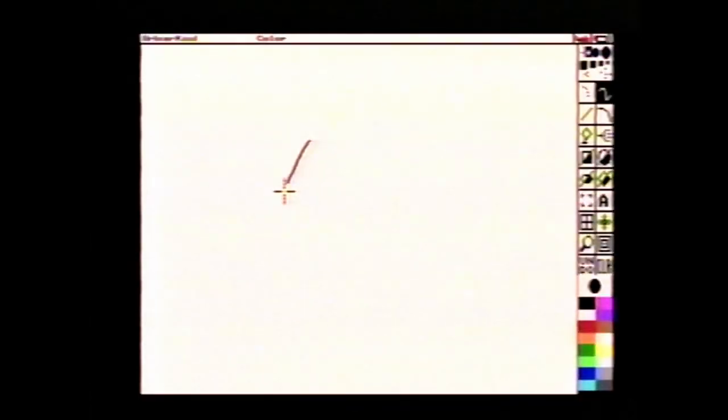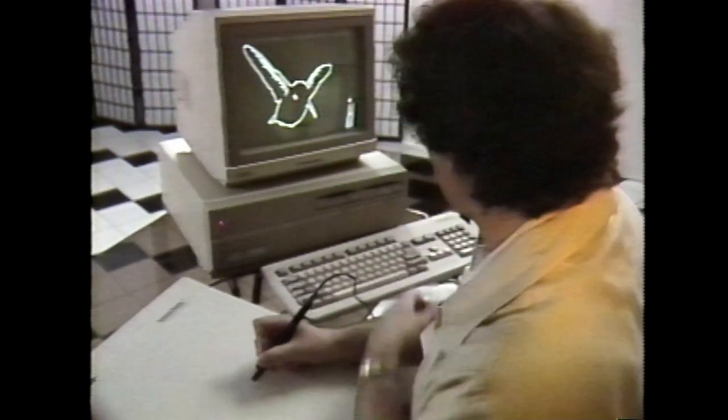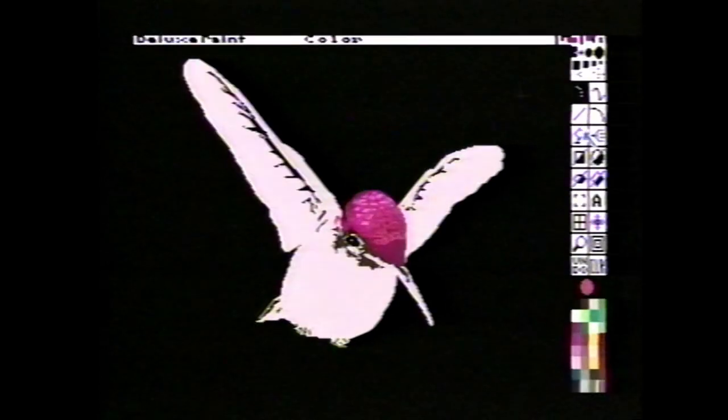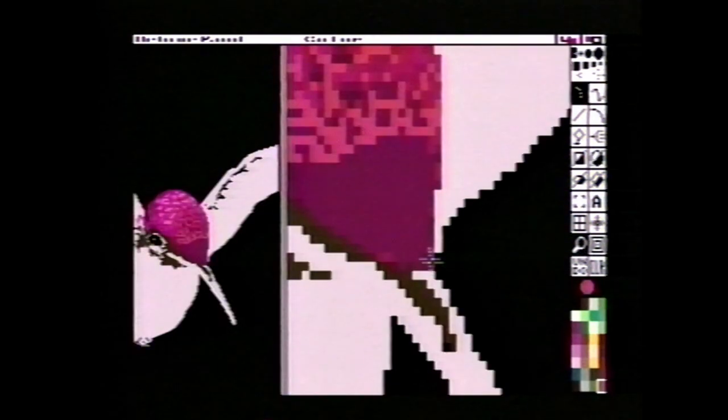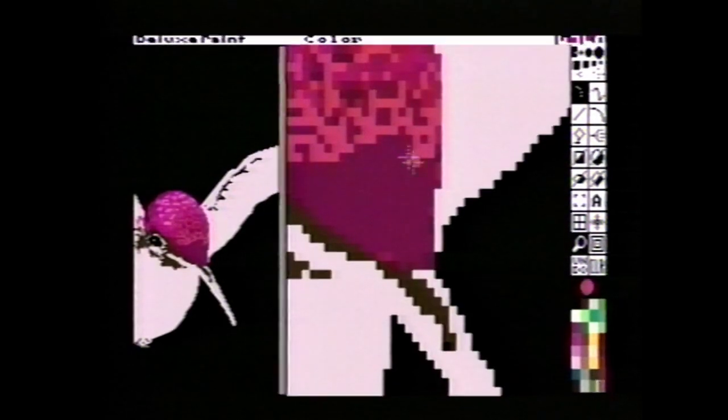You press down on the point, and when you press down, you actually get lines on the screen, so it feels as if you're drawing on a piece of paper. For about half the jobs I do, I use a program like Deluxe Paint 2, and it's a pretty full-featured program for illustration. It has 32 colors on screen at once out of 4,096, which is nice. You can zoom in for detail work. You can undo your last mistake.